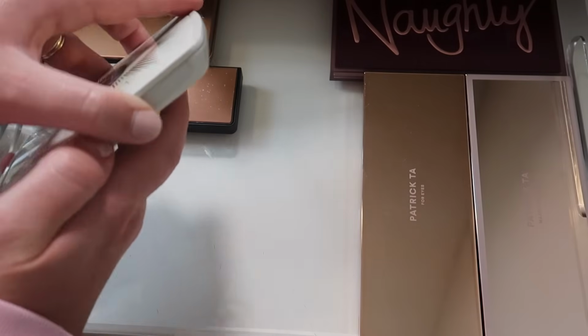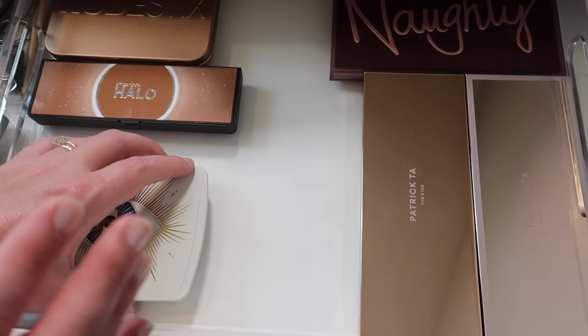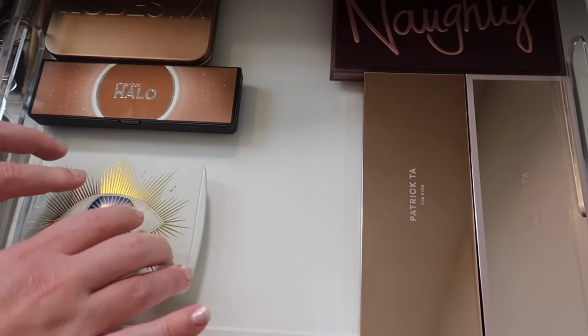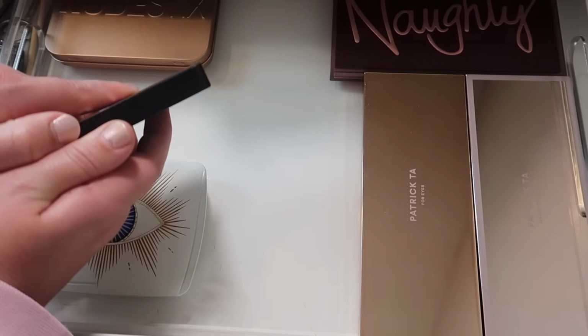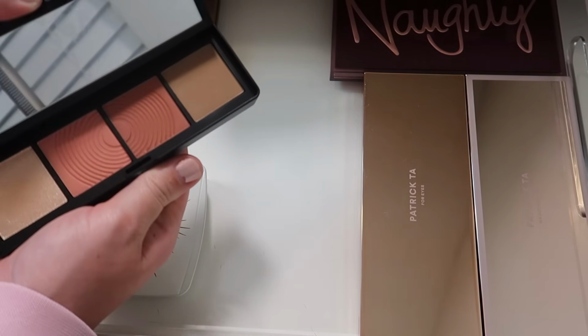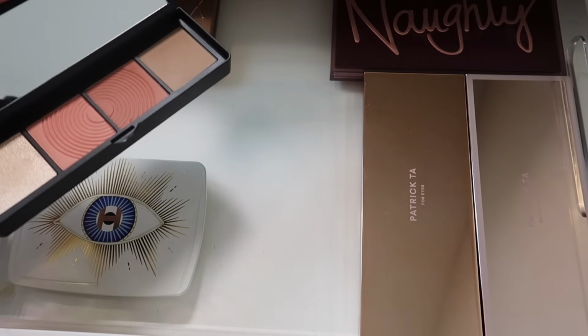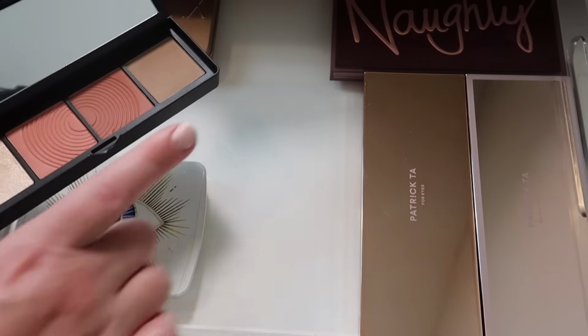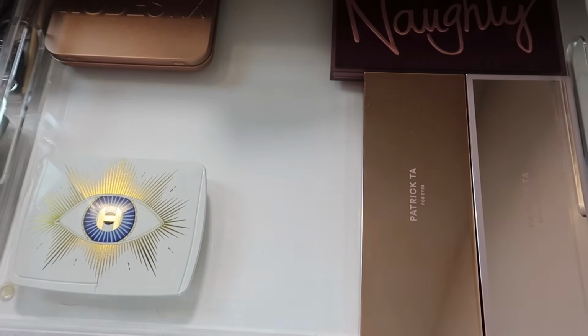If you guys saw me drop this palette, unfortunately it broke, but I'm gonna keep this in here because it was super expensive and I wanna use it some more. This Smashbox one, however, I think I'm gonna declutter it. I just don't think I need it. It doesn't speak to me. It is pretty. I used the bronzer and the highlighter multiple times this month, but I just don't need it. So we are going to declutter that one.